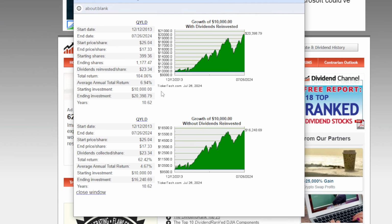But even more interesting is to look at QYLD's total return over the long term of this ETF. Over the last 10.62 years, have investors actually made money or lost money off this one? Let's take a look. So if an investor was to have invested $10,000 back when QYLD basically first started trading at $25.04 per share, now trading around $17 per share, so that's a decent drop right there. With dividends along the way and with dividends reinvested, an investor would have had an average total return of just shy of 7% or a total return of around 104%, or turn the 10K into around $20,000, which again isn't great over this time frame.